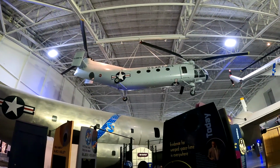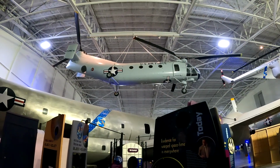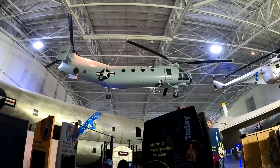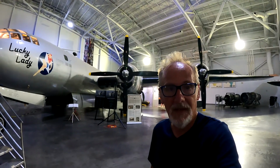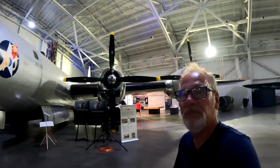Hanging from the ceiling, a helicopter I believe affectionately known as the Flying Banana. I think my oldest brother had a little bit of experience in these in Vietnam. B-29, that's the same airplane that dropped the atomic bombs on Hiroshima and Nagasaki. Not the plane that did that, that was the Enola Gay. This one happens to be the Lucky Lady.